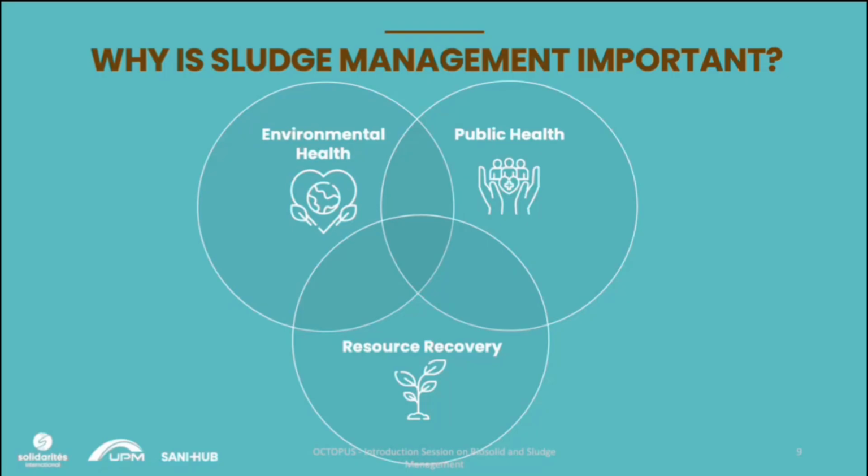Now, why is sludge management important? I think it's obvious, especially when it comes to pathogens, that sludge management is essential to guarantee environmental health as well as public health by avoiding that untreated or only partially treated sludge ends up in our soil or in our water sources. And last but not least, sludge can be considered a resource. So sludge management is important to enable resource recovery.